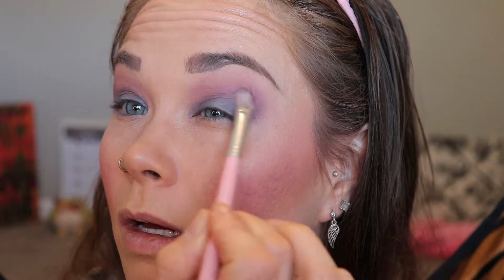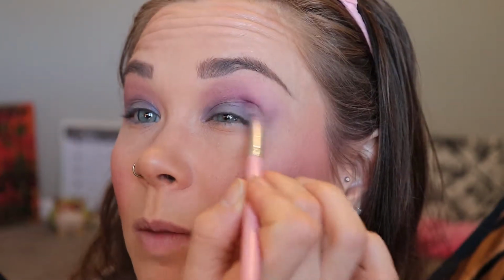Or you could bake as well. I just don't have good results with baking. I still have to clean it up, so I just get messy and then clean it up later. Let's go in. It's still skipping there. Taking the flat brush and placing it there with the pink.